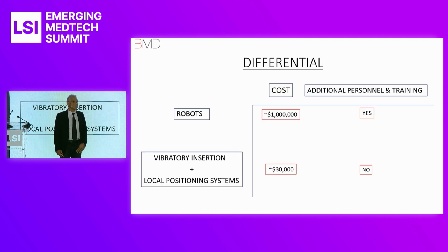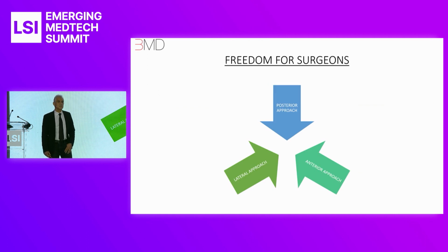Current robotic systems cost up to $1 million, require additional personnel to operate, and such personnel are not readily available and require training. My technology is low cost at $30,000, requires no additional personnel, is intuitive for the surgeon, and requires minimal training for use. And finally, this technology frees the surgeon to perform the operation with whatever approach they desire, giving them the confidence that they can achieve both optimal primary implant stability and the exact desired alignment.